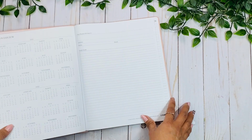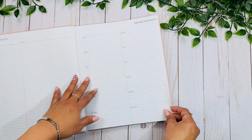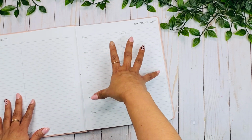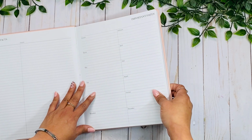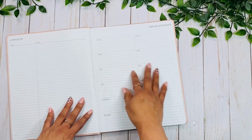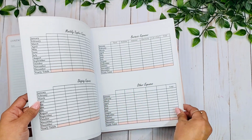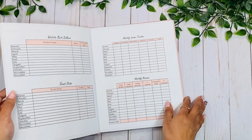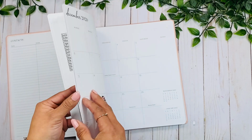So it's a 2021. You can put your information, your goals or notes, and then here you have important dates. So I think here what I'm going to do is note something important going on only for the business, the website, or if I'm having an event, a sale or things like that, I will put that in here so I can remember. And then for the next sheets here, we have an October spread, a November spread, and a December spread. So I'm not going to be using the October or the November.